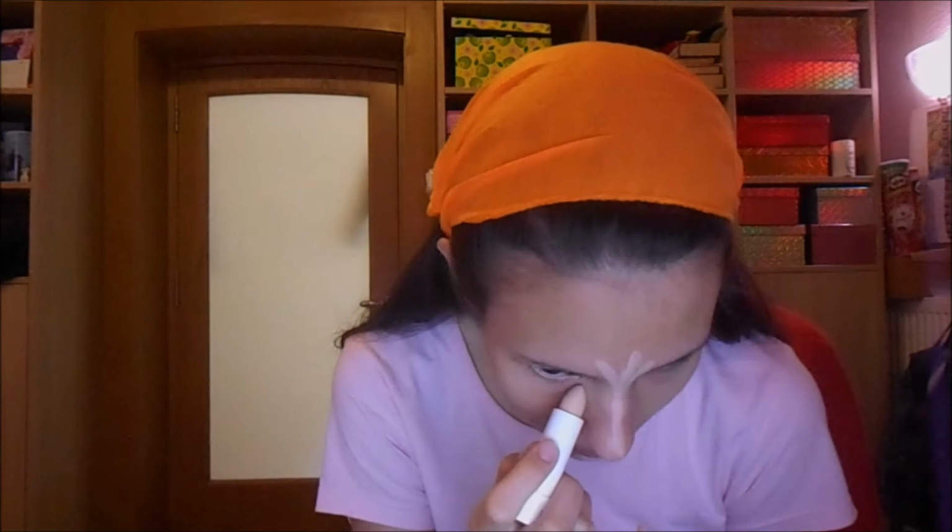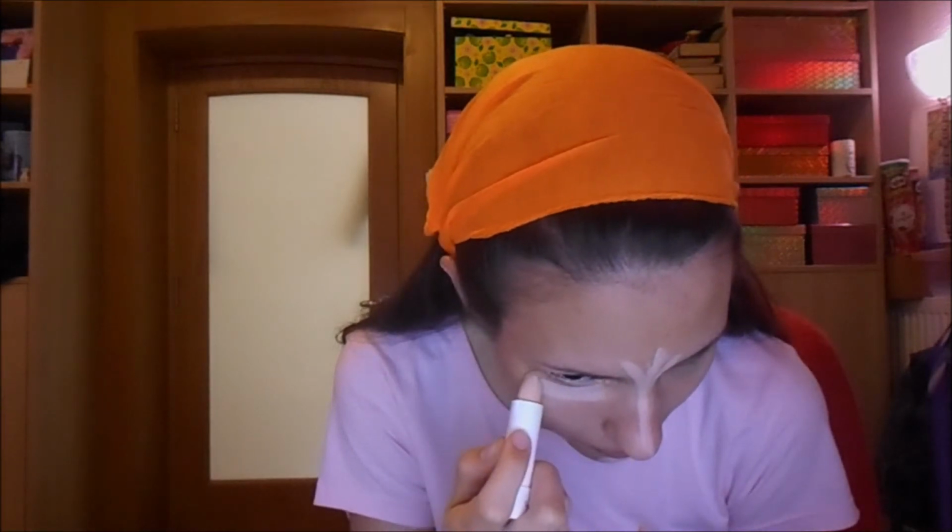And now I'm using this cover stick as a concealer from Miss Sporty. I really love this brand because it's cheap and in my opinion it's really good.